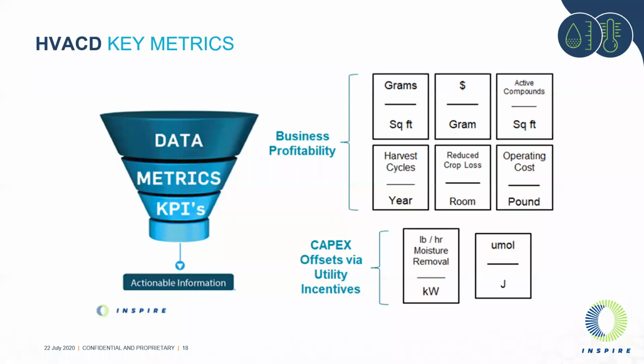He made over $580,000 more in that room in that year than he did the year before. So if a 62-to-1 ratio of revenue generation to operational savings isn't eye-opening, then I'm just going to keep repeating it until everyone gets on board. But maybe I could say it another way. Inspire HVACD systems are not here to save you money. Inspire systems are here to make you money.